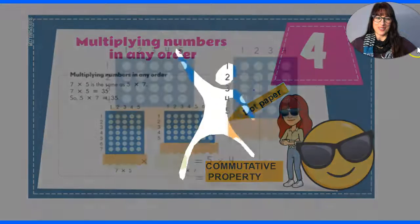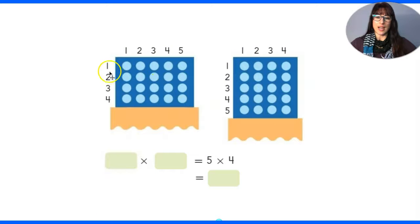Now let's practice this strategy a little bit. So here we have a dot paper, and the way we work with dot paper, we know that the first number that we put down here is the number of the rows. Very good. It's the number that's here on the left side. So we'll put number 4 because we have 4 rows. And how many columns do I have? I have 5 columns. So 4 multiplied by 5 is the same thing as 5 multiplied by 4. Excellent. And if I count all of these dots inside, I'll get number 20.